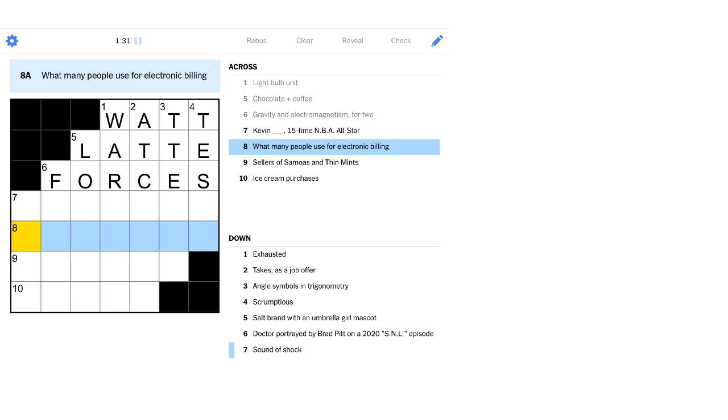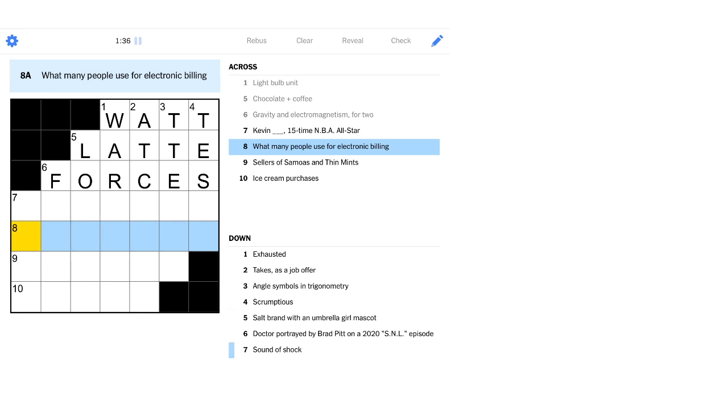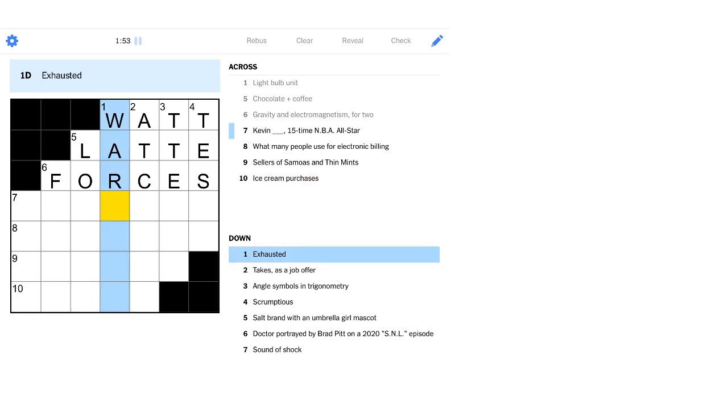I have no idea what that's actually called. Kilowatts? Kilowatt? No, that doesn't work. Seller of samosas and thin mints. No idea. Ice cream purchases. What? Are there specific terms for when you buy ice cream? Because I did not know that.